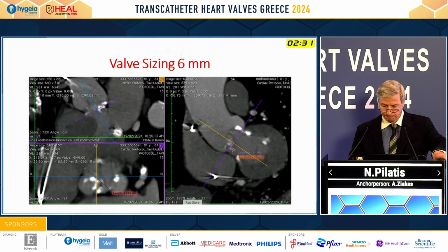So once we use the self-expandable valve, which is a large valve, Evolut 34, if we go by the aortic annulus plane, it should be 34 millimeters. If we go by intercommissural diameter, it's again above 26 millimeters, so we'll go again with the same large valve, 34 millimeters.